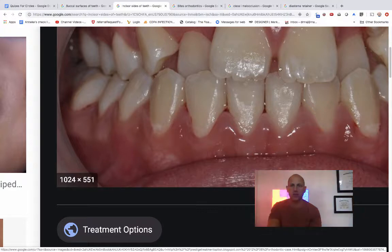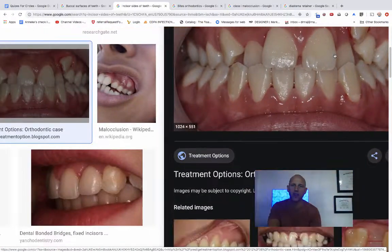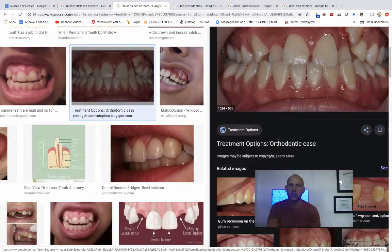The mesial. What do we call this one that's closest to the back of the mouth? The distal. And then what do we call the side that's closest to the gums? Another name for gums is gingiva, the gingival side. So you've got incisal, mesial, gingival, and distal. Now all teeth have that.